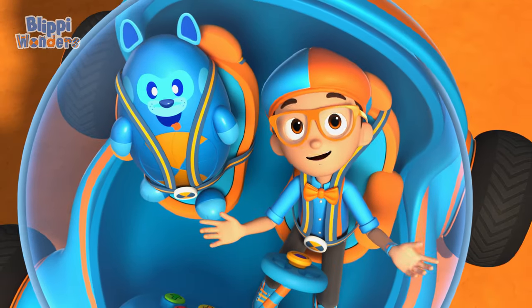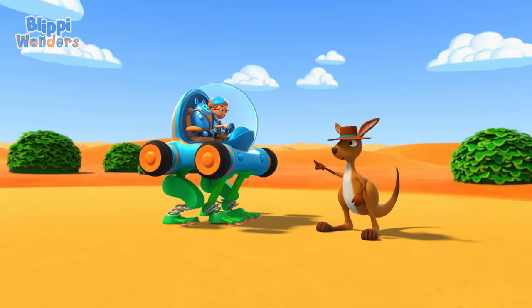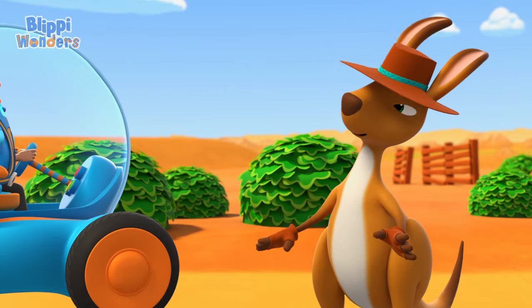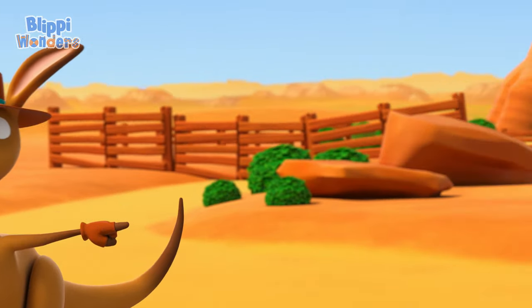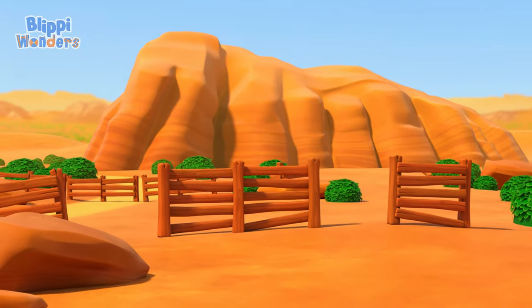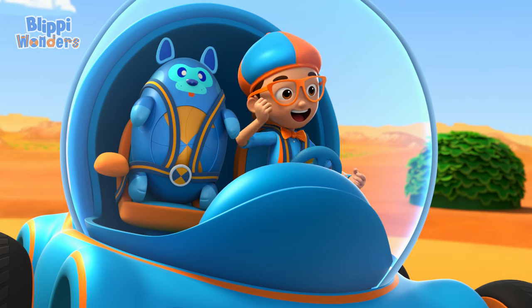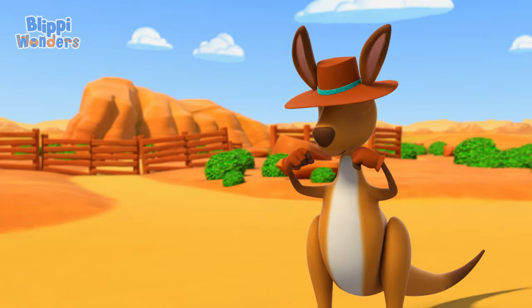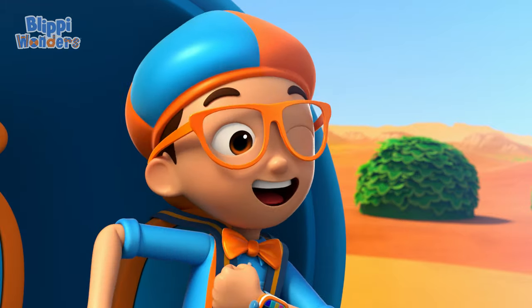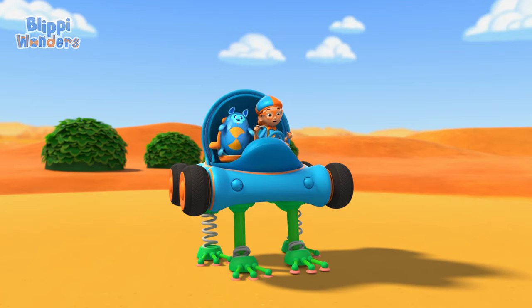Whoa, Rooney's hopping pretty high and super fast. Ah, you're pretty fast yourself. You up for a little race, Blippi? Sounds fun. All right, let's race around that big sandstone rock down there. We call it Uluru, or Ayers Rock. It's the heart of Australia. Whoa, so cool. And the first back here wins. You're on, Rooney. By the way, there may be a fence or two in the way. Good to know.